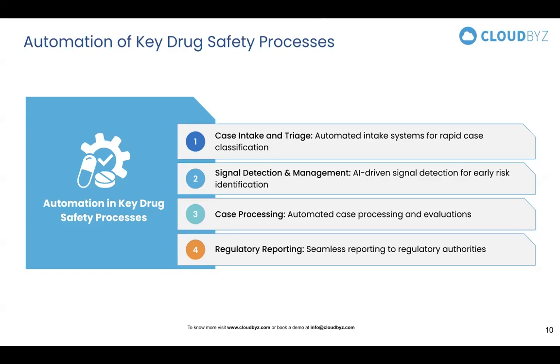And also, based on the various case parameters, it can help aid those automation improvements, and also detect those particular signals from the risk management standpoint, so that we can better plan the risk management plan. It can also help the risk management plan and further automation of such cases as well.